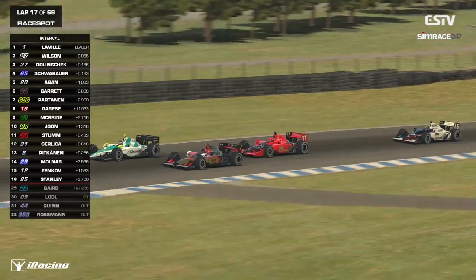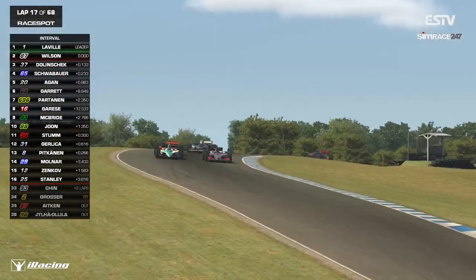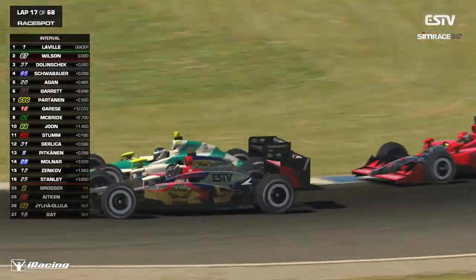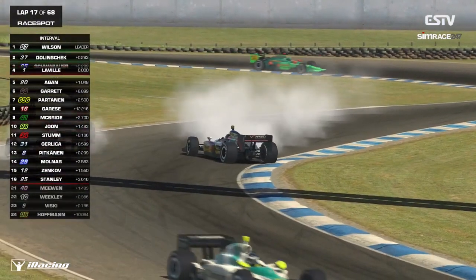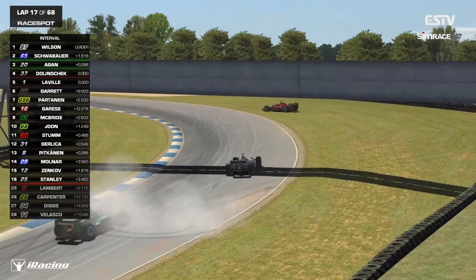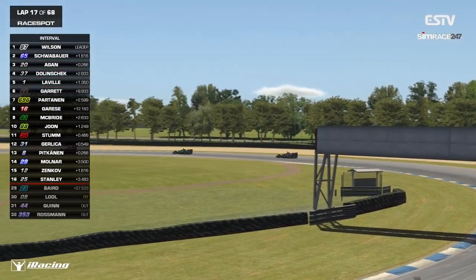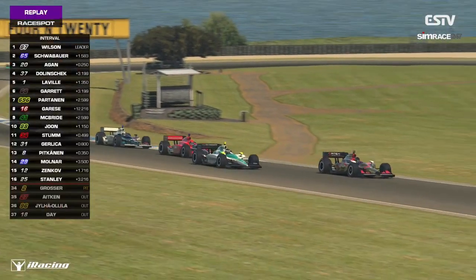They almost bang wheels now. They're racing to the final. Dolan check. Turn 9. Wilson is trying to find a way through. Go make contact, boys. It's just lap 17 of 68. Contact. They do it. LaVille spins. Dolan check gets hit. Three drivers involved in a wreck for the race lead. And Lucas LaVille, one of the favorites to win today, might be out of the fight. He's taking it to pit road.